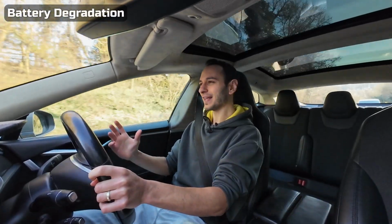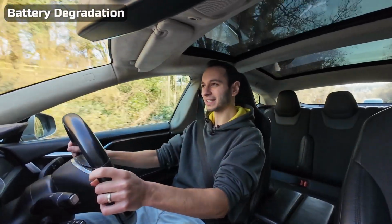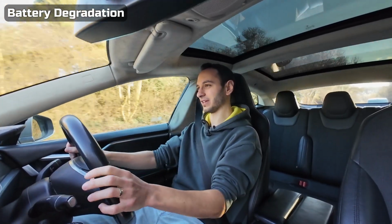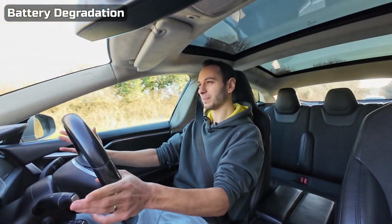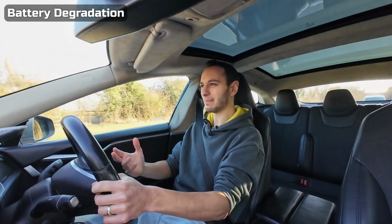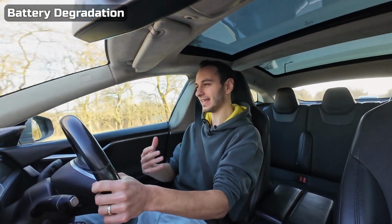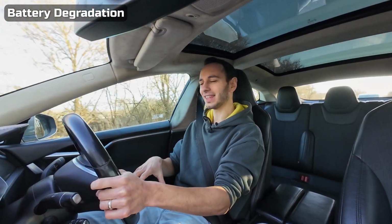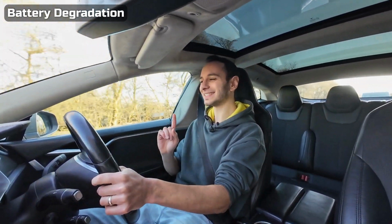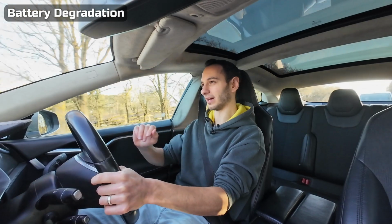So let's kick things off and talk about battery degradation, because this is something that's going to be really concerning anyone looking at a used electric vehicle. Now, of course, this is going to be very much dependent on the battery pack that you're going for, the different vehicle, the battery technology that's been used over the years. But we're going to be taking this Tesla Model S 90D with 260,000 miles as a benchmark.